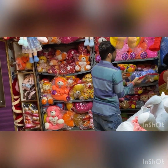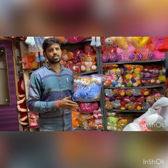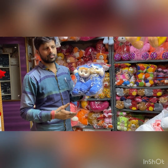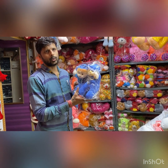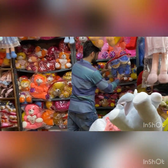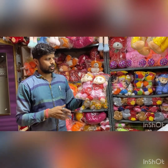How much is a pack of six, the rattle ball? The rattle ball is 75 rupees per piece. Six pieces is a packet. And this is Raja Rani Jodi, the Indian item. Wholesale price is 120 rupees per set. In this also we have a set at 75 rupees. Chunno Munno.